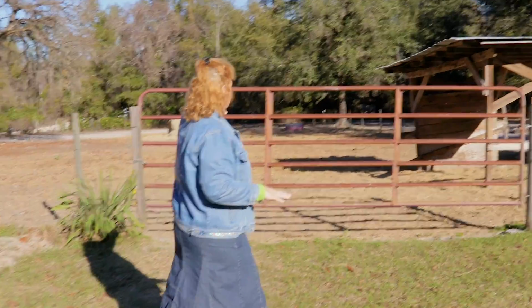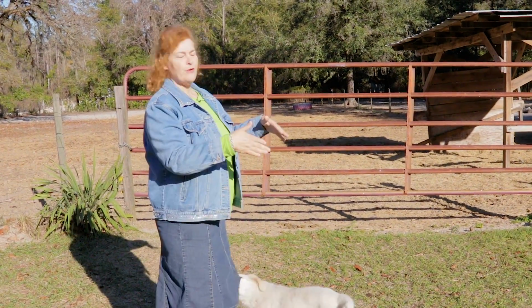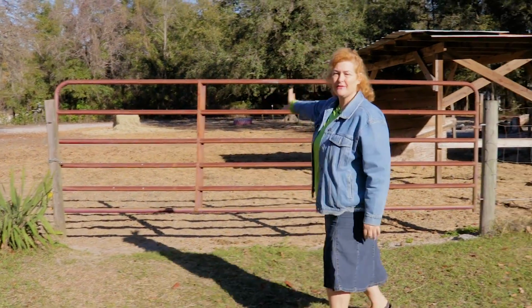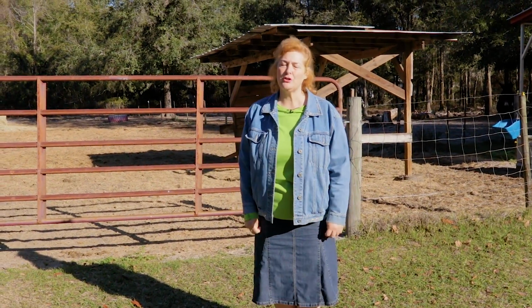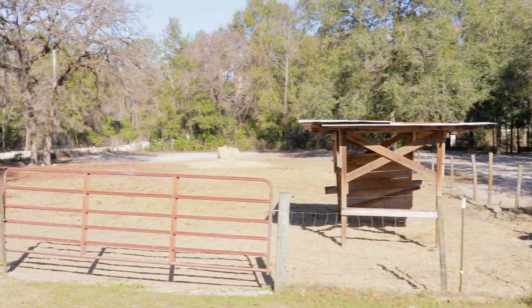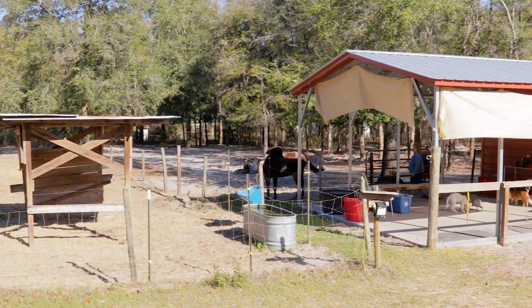I have them in different size pens only because if one gets injured or if a friend comes over, I can put their horse in a pasture. So I like to cross fence. But they run around in there, they live in there, they're perfectly happy and healthy. You don't need a 10-acre pasture for your horses to keep them happy and healthy. If you manage your homestead correctly, you can manage a very small piece of property and have a lot of happy animals on it.